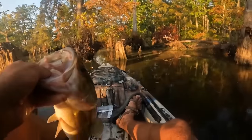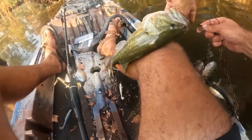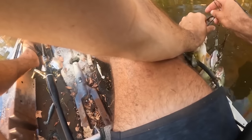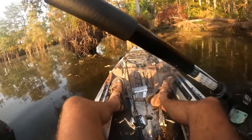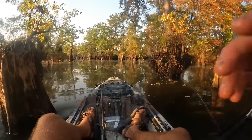That's a nice one. That is a nice one. He makes that last one I put on there look like a little dink. Hopefully he doesn't flop off of this thing. Let me get my leg all slimy. Okay, we got a nice stringer now. I'm surprised that one stayed on. He didn't break my line or nothing. He is angry.